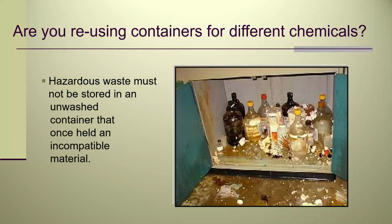Another problem we've seen is when a container is reused to store waste and there's residue of the original chemical still in the container. It takes a surprisingly small amount of incompatible chemicals to have scary results. In this photo, a waste chemical was put into what seemed to be an empty bottle that used to have an incompatible chemical in it. However, just a little residue remained inside the cap, and a half hour after it was screwed back on, the container exploded.